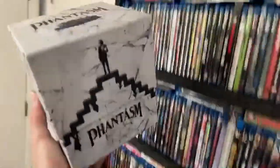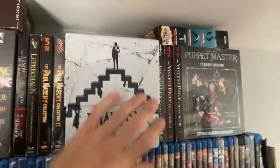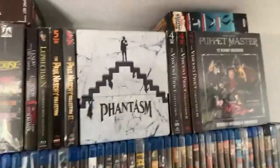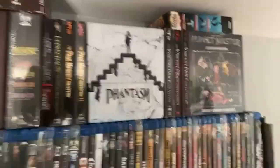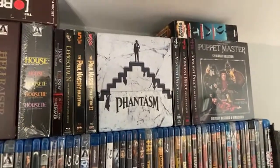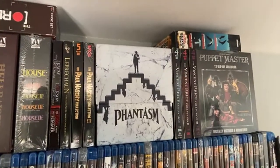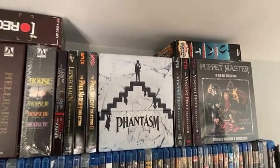Phantasm. So Phantasm 1, obviously, is an absolute classic. These are Blu-rays, yes. Phantasm 1 is not only a classic, but it's also one of my favorite films of all time, not just horror films. I love its independent spirit. I think it exudes from the screen. I think it's one of the most economical horror movies ever made, with the sort of atmosphere that it's able to conjure up on such a small amount of money.